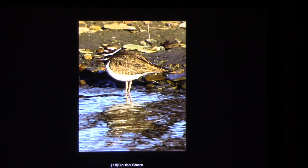Good catch, light in his eye. Close to good exposure on the bird. Some of his white parts are a little bit hot. Once again, it's just harsh midday light and distracting background.